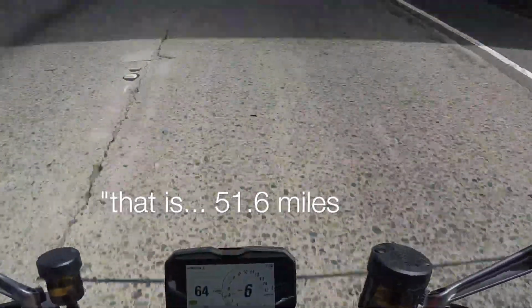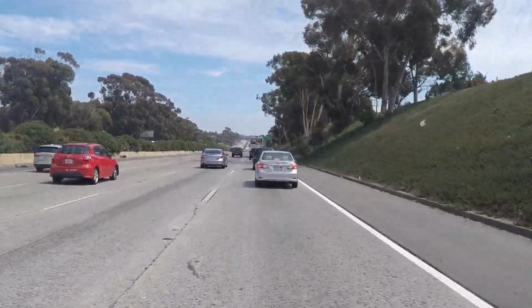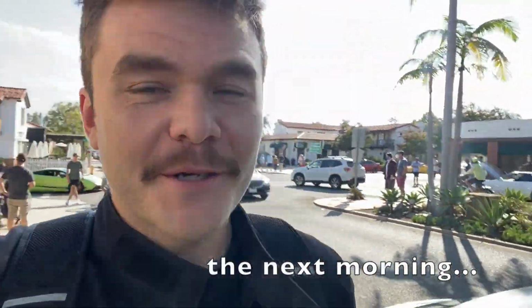That is 51.6 miles from Orange County down to Lubbock, north of San Diego. Alright, so I came up here to Rancho Santa Fe Cars and Coffee. Unbelievable lineup of cars. Got this pretty sick Superleggera rolling by. I'm at about 70 something miles on the clock right now. Typically the light will come on around 85, 90 miles, so keep a close eye on that.